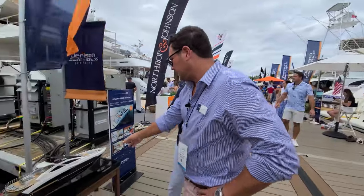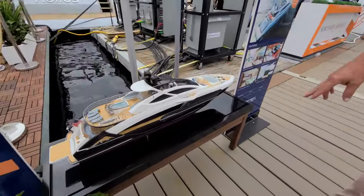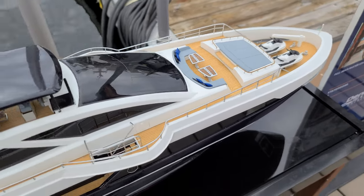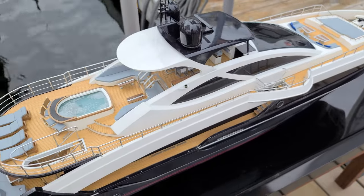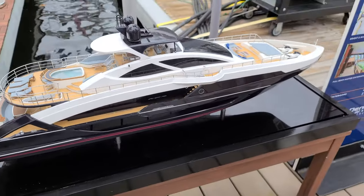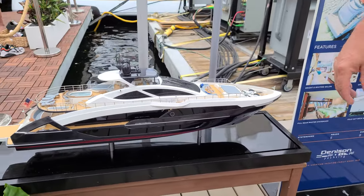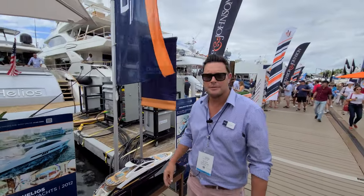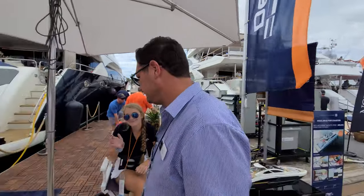Well, we'll start here. This is the model. This boat is in build, about 10 months from being done. It's 135 feet with a top speed around 30 knots, ABS classed. It'll be finished at Lauderdale Marine Center. And then we're going to go aboard this 2012 92 Lazarra. Take a look at that.